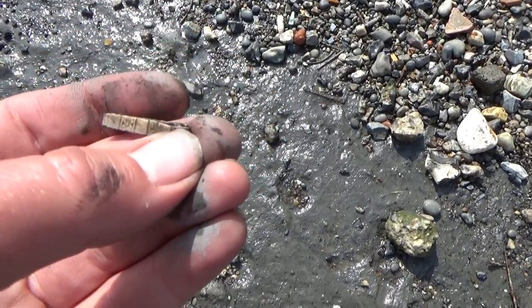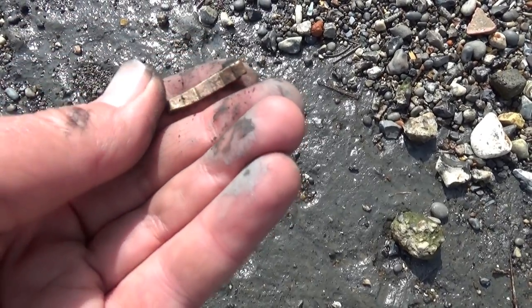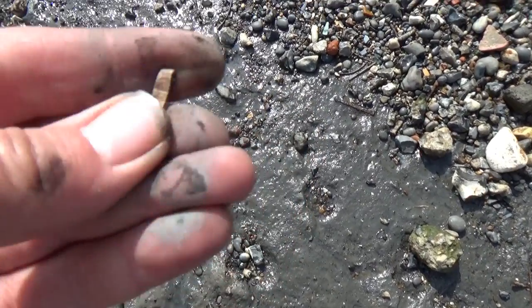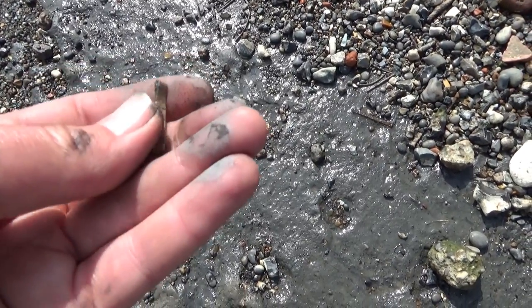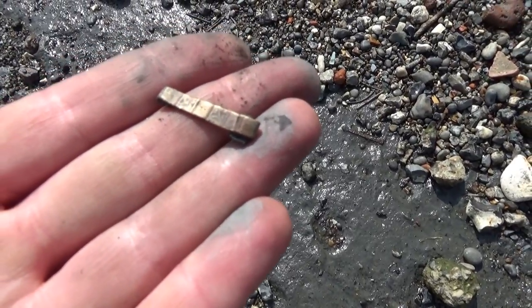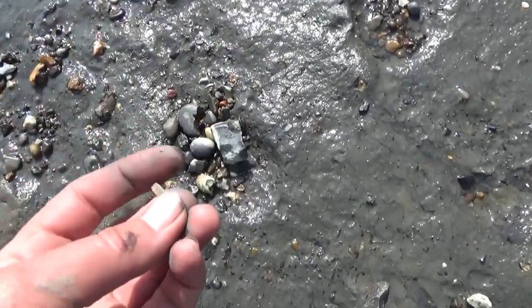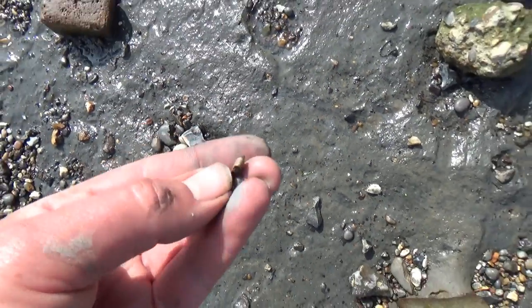I'm not sure if that's a decoration on there or whether I'm just being very, very hopeful. What do you think? And will I break it if I try and open it up? We will find out shortly.